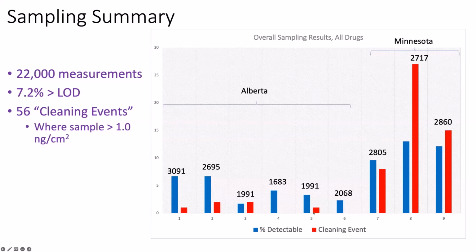Now you can look across the other sites, and what you can see is that overall, these measurable events are quite rare, less than 7% overall. And overall, only 56 times did we come up with one of these cleaning events where we felt that immediate intervention was needed. What you can also see here is a very big difference between Alberta and Minnesota. We'll talk about the reasons for this in a few slides. But the main focus here, in terms of thinking about how to improve the surveillance method, is that these are fairly rare events.